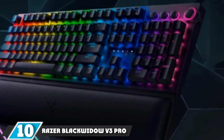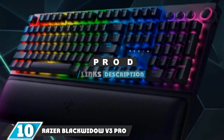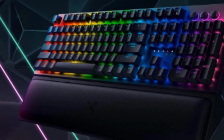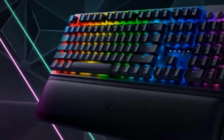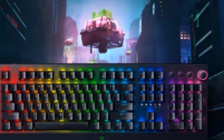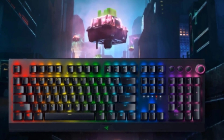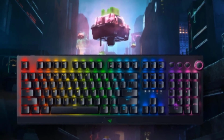Finally, the number 10 position is dominated by Razer BlackWidow V3 Pro. If you want the same experience as your typical full-size mechanical gaming keyboard but just want to cut the cord, the Razer BlackWidow V3 Pro is the best wireless gaming keyboard for you. While some wireless keyboards are built for traveling, the BlackWidow V3 Pro offers all the size, bulk, and functionality of a full-size mechanical, including a tactile and premium volume dial, additional media keys, an aluminum top plate, and double-shot ABS plastic keycaps.